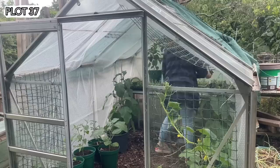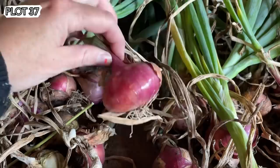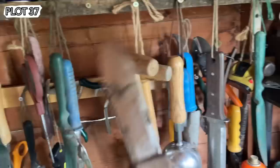Just grab the hori hori. Gratuitous picture of the onions, because I still give them a good stare every time I come in here. I mean, look at that, it's so beautiful, so beautiful. Right, yes, hori hori. Huzzah!